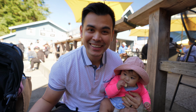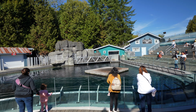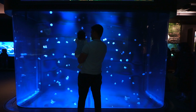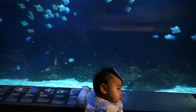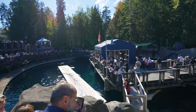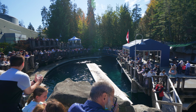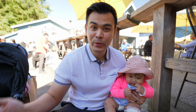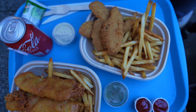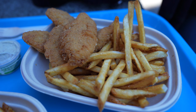So we finally made it out here at the outdoor area of the Vancouver Aquarium. And that's one thing that we love here in the Vancouver Aquarium, because they have an indoor area, so whenever it's raining outside, you can still enjoy the aquarium. But also they have an outdoor area, so if it's summer and sunny outside, you can always enjoy the fresh breeze. This is also the area where they have one of their restaurants, so that's why we got some fish and chips and some chicken fingers over here, along with some fries and some drinks.